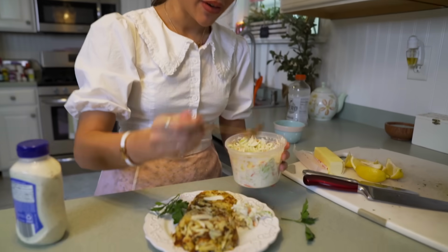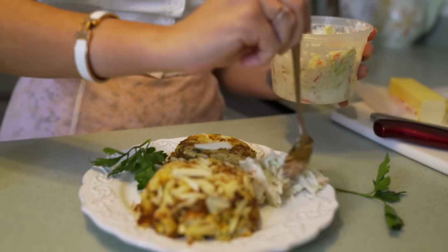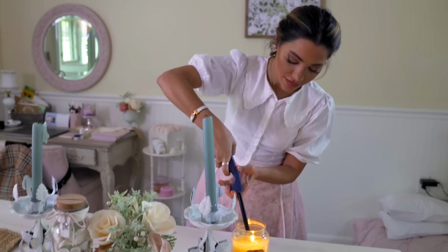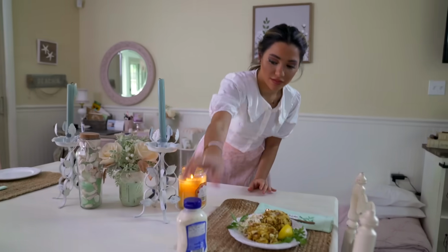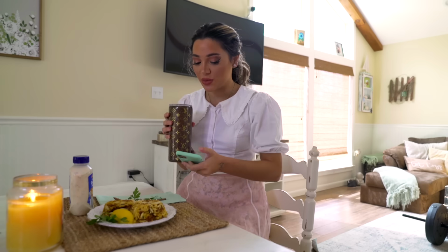I'm adding a bonus for Colin. He loves coleslaw, and I made homemade coleslaw this week. So I'm just gonna put that there. Right now, I'm taking a picture of my presentation because our followers on Instagram have to vote.